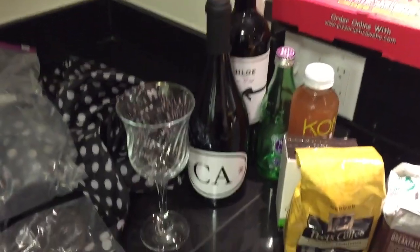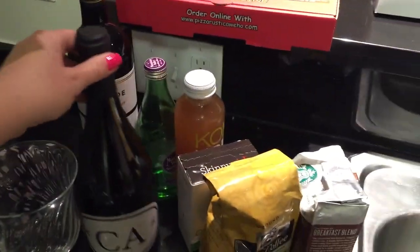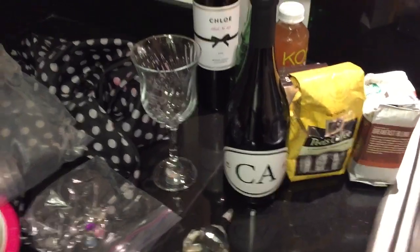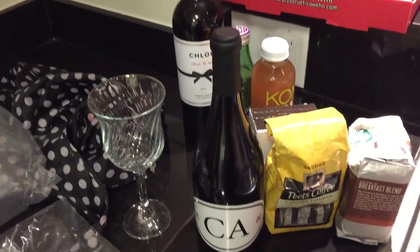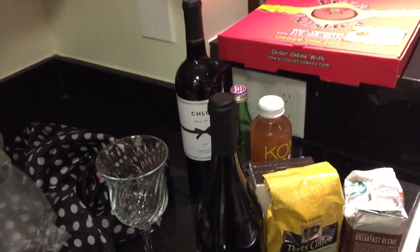And I'm going to uncork this California bottle of wine and enjoy my first evening in my first California apartment. My apartment in Denver was my first one out of college, so this is my first grown up, no roommates apartment in California. Gonna toast to this evening and talk to you guys tomorrow.